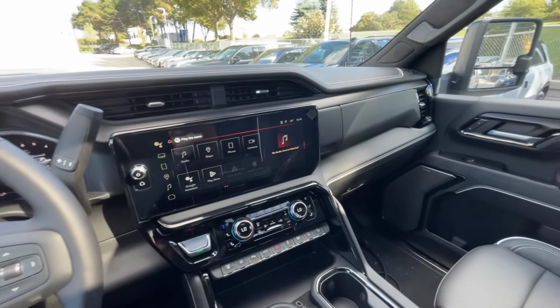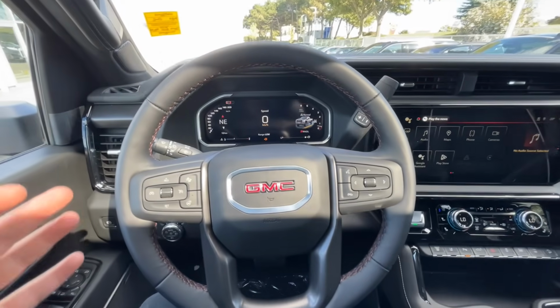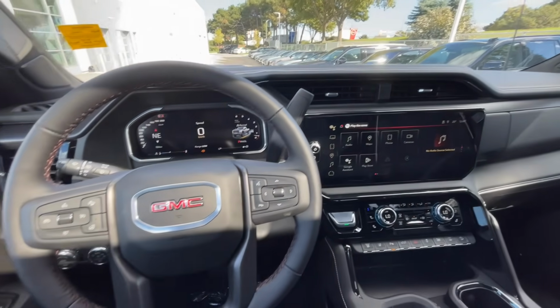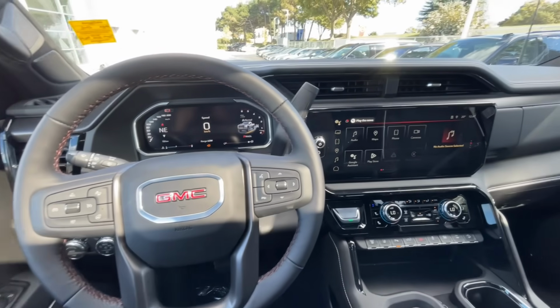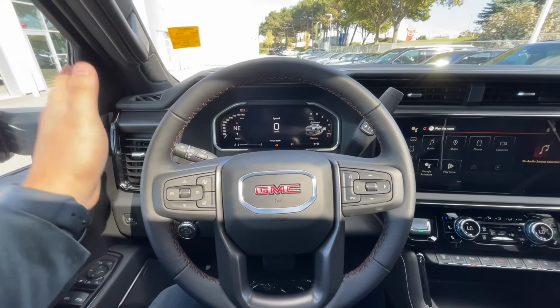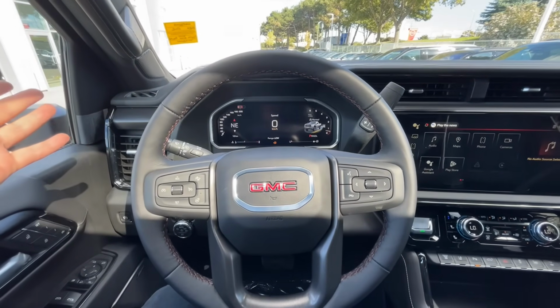Let me know what you guys think about the inside of the GMC Sierra. Do you think it's not luxurious enough for GMC's name, or do you think they've actually done a pretty good job? So let me know in the comments what you think. So I'm sure you guys are wondering what the price is. So let's go outside and give you my final thoughts and talk about price.